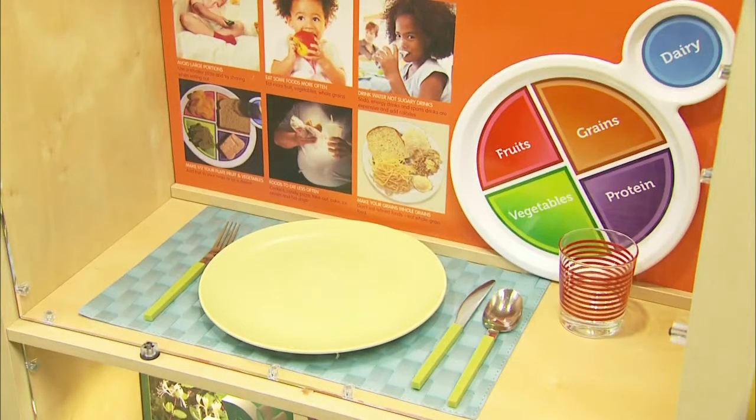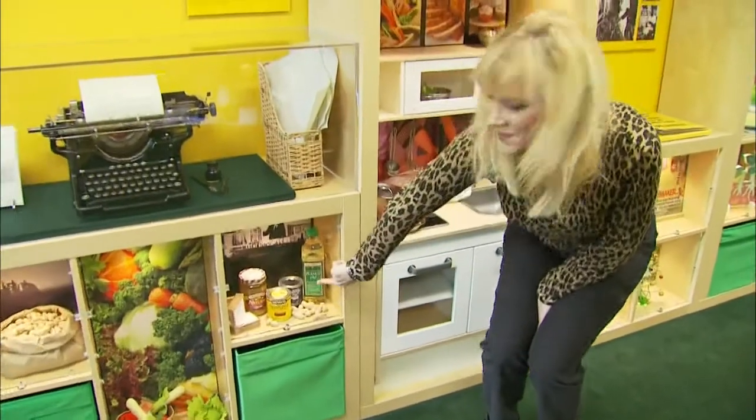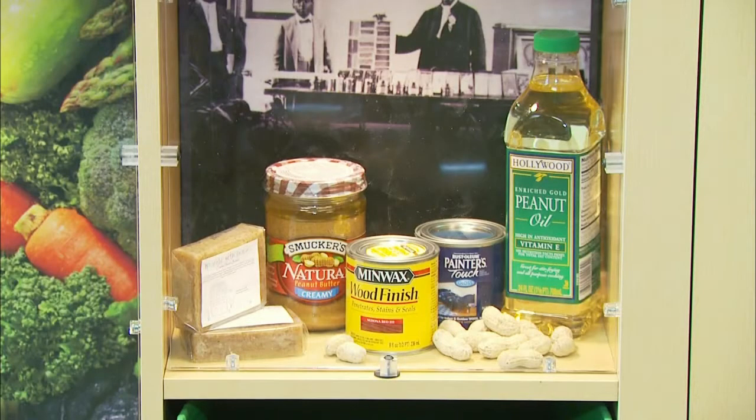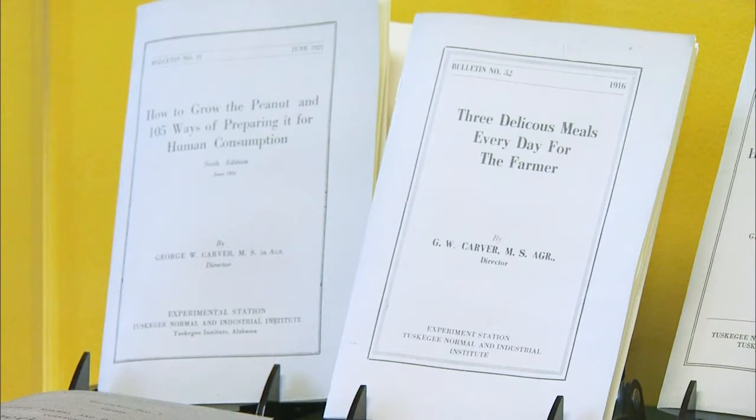We talk a lot about serving size. And all the different things made from peanuts. Absolutely, yes. And we tend to think of only peanut butter, but there's a lot of things that George Washington Carver did with peanuts and soybeans and sweet potatoes.